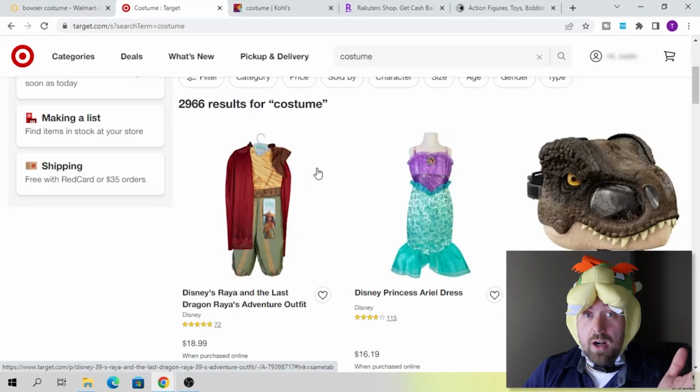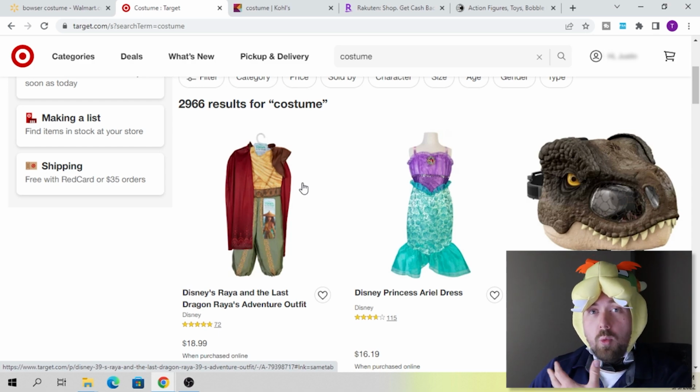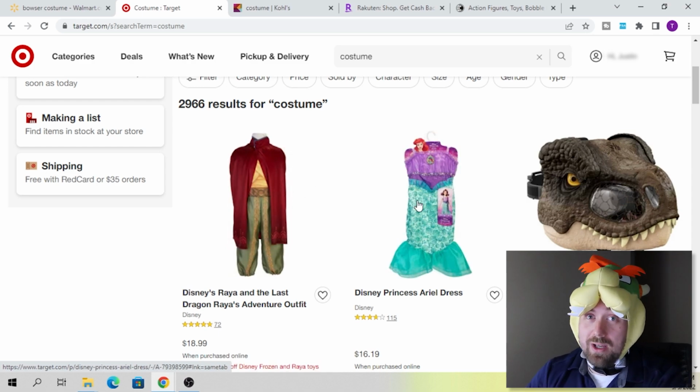Let's move on over here to Target. Target also sells costumes. And again, there will be more costumes available before Halloween, but these sell year round. Adults like to wear them for Halloween, kids like to wear them whenever. How many times have you walked into Walmart and seen a kid wearing a costume? It's a pretty casual occurrence.